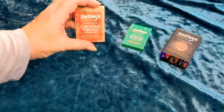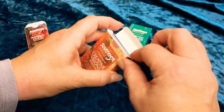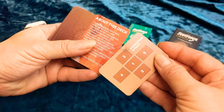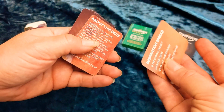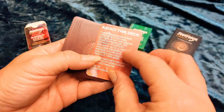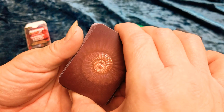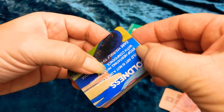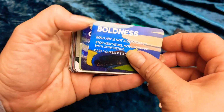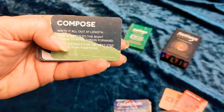And then let's go for Creative Visions. So I'd say that the Inspired Living deck is the most woo of the decks, and moving down to Creative Visions, which is slightly less woo. So again, you have a spread, but this time she gives the explanations of what those are about on the back, and about this deck and how to use again. And this one has a nice brown auburn sort of tone. So the images are a lot more bright and vibrant, and might speak a little more to each other when they're landing in a spread together.